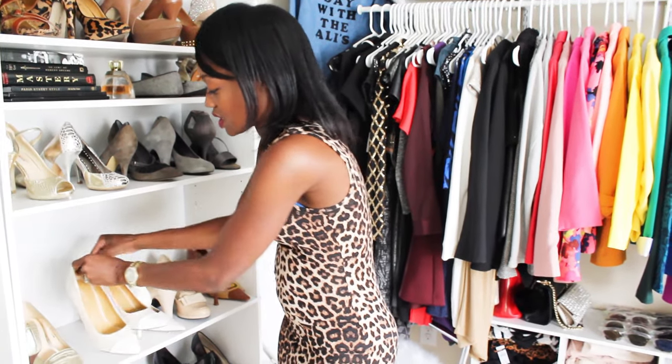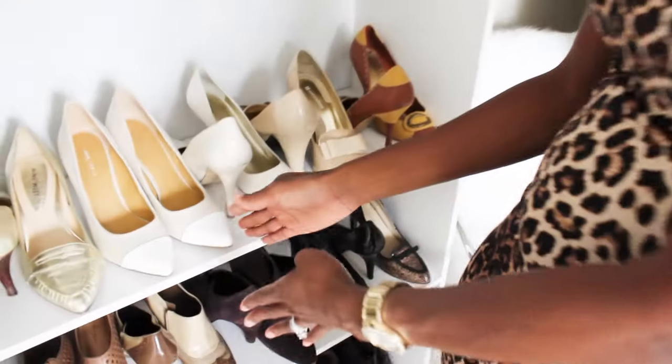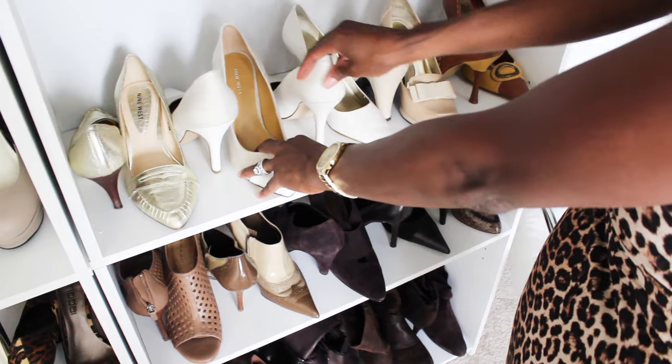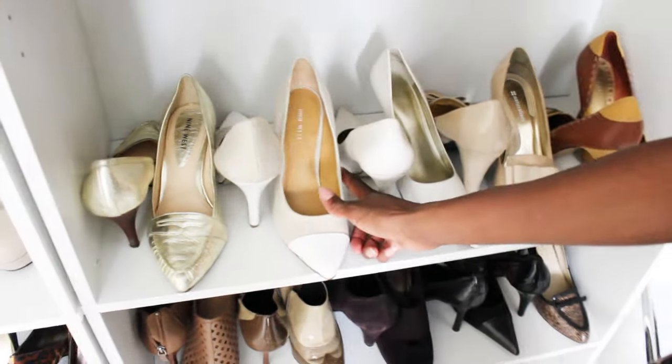See, when you try to put them together, you see how tight it is? If they were all like this, it wouldn't work. And look at all this extra space. Look. On the first one, you didn't have any room. Now look, there's room. So that's how I got 5 shoes on one shelf. It's not too confined.